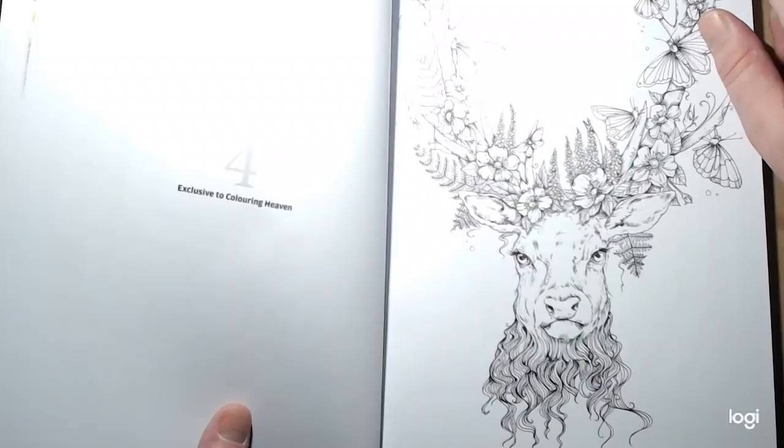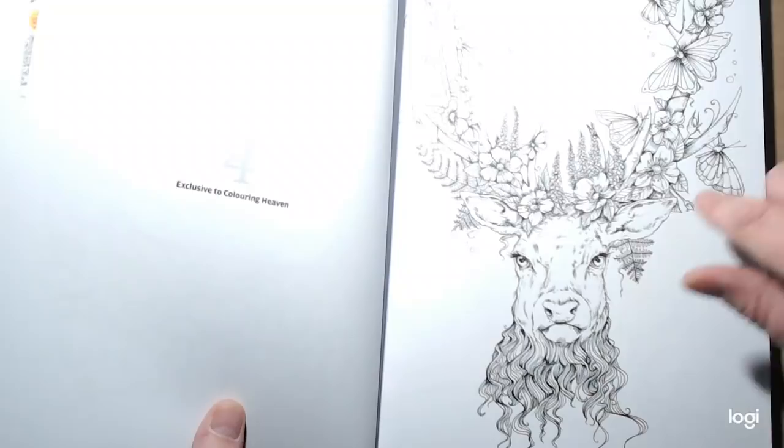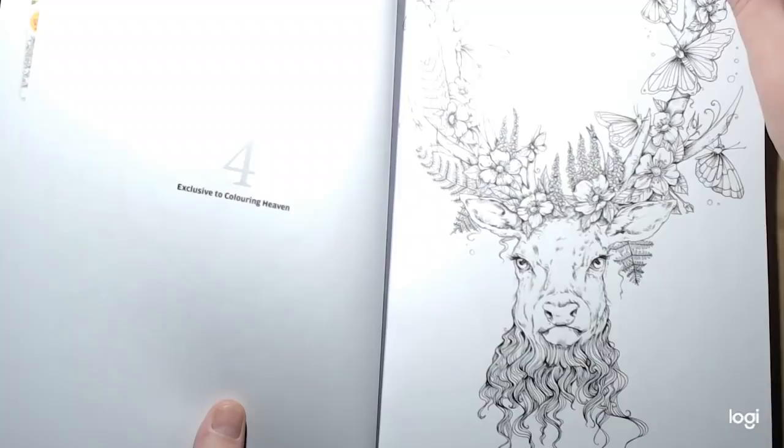And it's got a lot of intricacies to it. It's a beautifully drawn image. Again, we've got the bits where the shading should be. We've got plenty of butterflies. We've got some vegetation, flowers and fauna on the horns and things like that. So again, a stunning image, and that's our 4th exclusive.